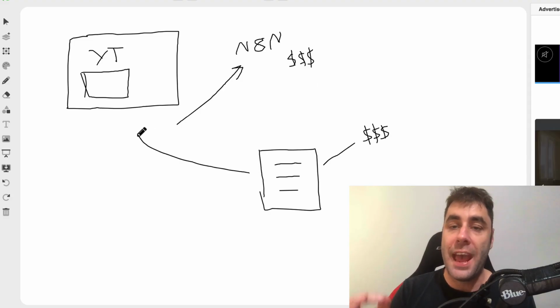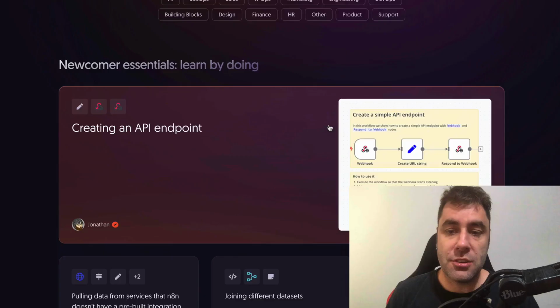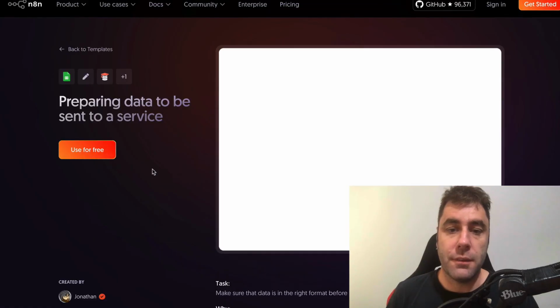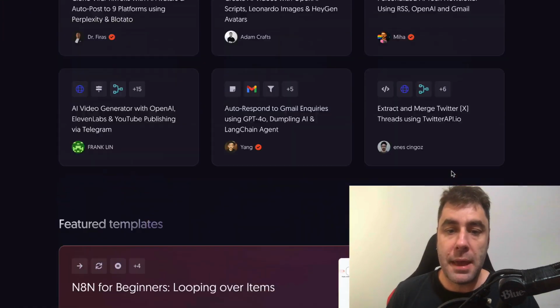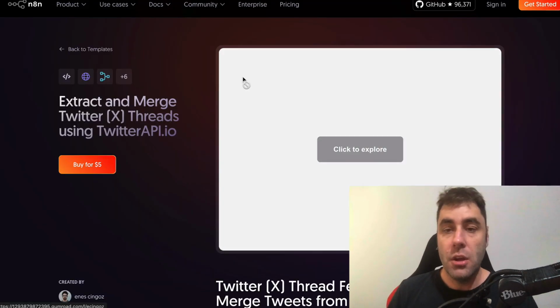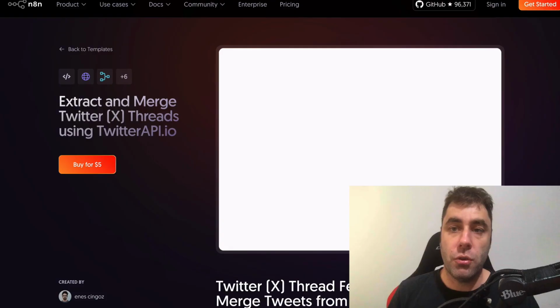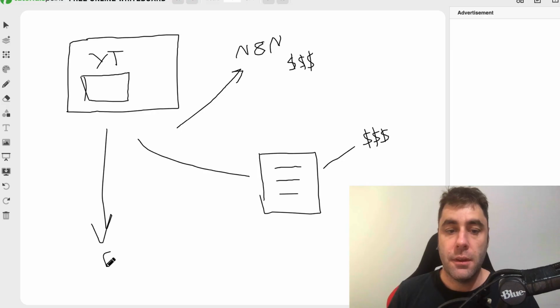Now you can actually add something else to this funnel if you like as well, and I'll show you what I mean. If you go to N8N workflows, /workflows, you can actually see that people have created templates that you can actually sell. So if I click on this one, it's got it used for free, but there's ones that are actually for sale. And they're making money from selling their templates on N8N as well. So he's selling his for $5. So what you could also do is you could have your paid group, but you could also, if you wanted to, sell the templates as well for a price on N8N.